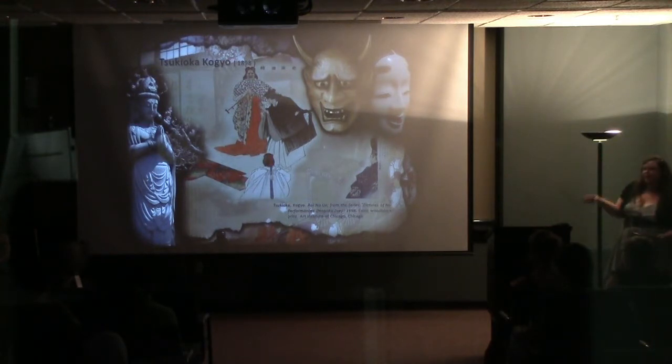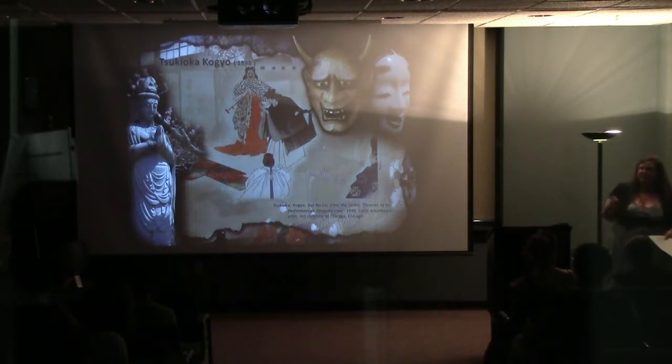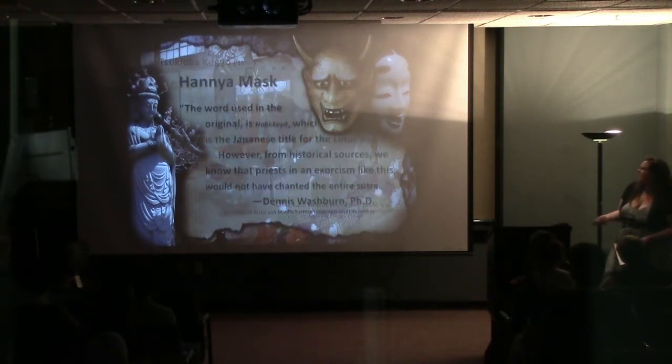So this is where we come back to the Hannya mask. It is said that at this time period Buddhist priests would read the Hannya Shingyo, the scripture that I was referring to, the sutra, as an exorcism sutra. And the problem with the theory, of course, is that when you look at the original text, both in the novel and the play, it actually doesn't say that.